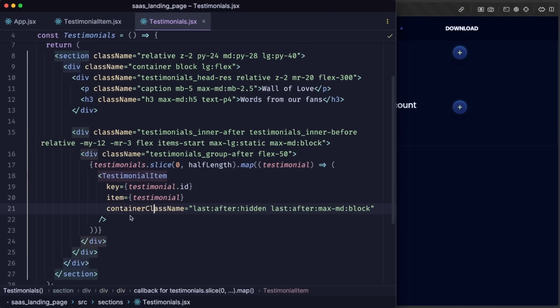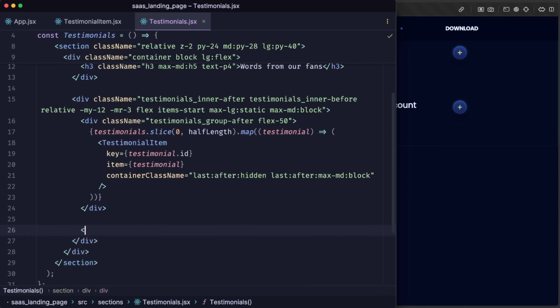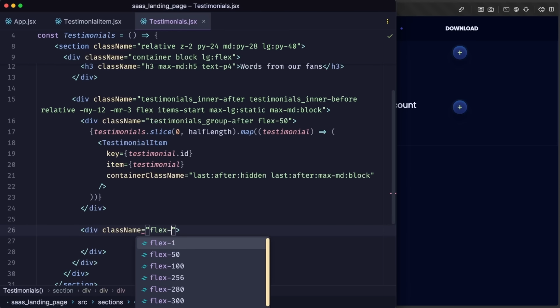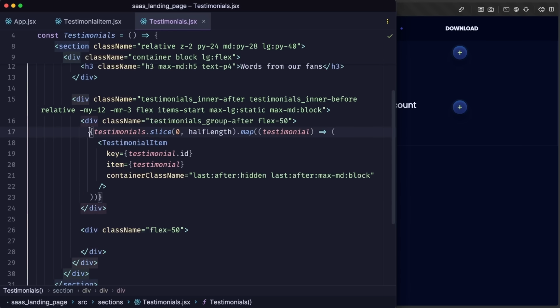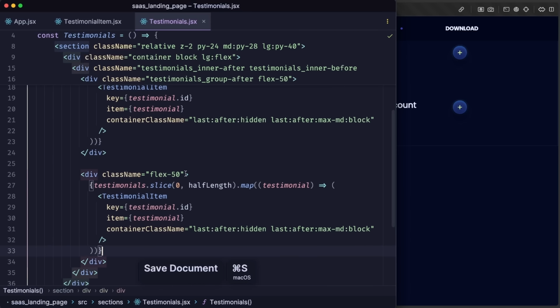So this is our first set. And then we can go below one more div, and we can create another div with a class name equal to flex-50. So it's taking 50% of the screen, same as this left side. And in there, we can basically duplicate this entire testimonials.slice, paste it in there, slice it from half length to the end, and we'll just modify the classes a bit.